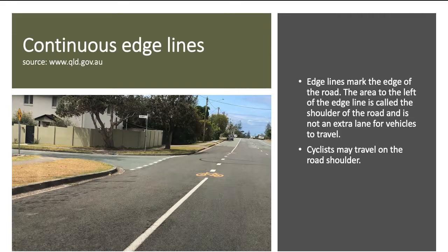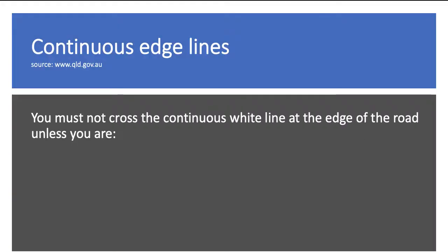Continuous edge lines. Edge lines mark the edge of the road. The area to the left of the edge line is called the shoulder of the road and is not an extra lane for vehicles to travel. Cyclists may travel on the road shoulder.